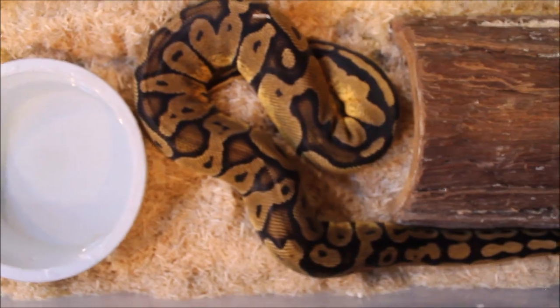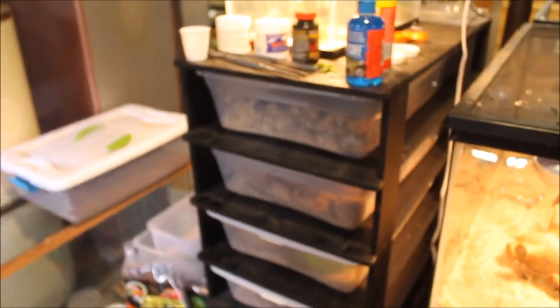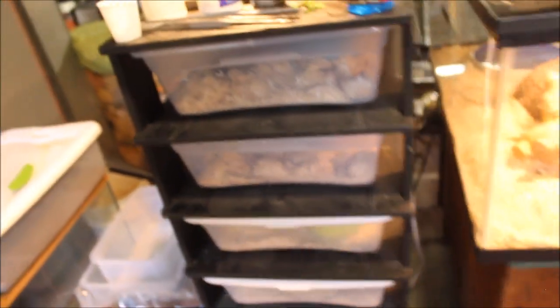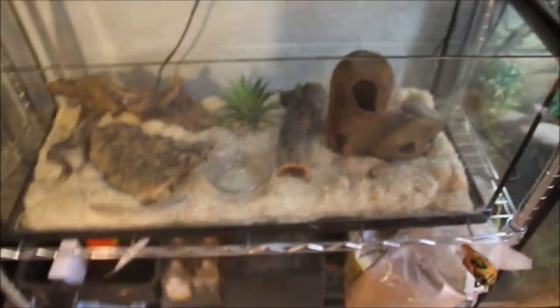I do feel like the bins are a little small for the ball pythons. I will admit that. We'll see what happens in the future. They might get upgraded, or I might get a bigger rack system just for them. But I feel like this rack does work well for most of the colubrids. And there's a couple that I have to put a lid on because they can squeeze out. But other than that, it does work pretty good. Very convenient.